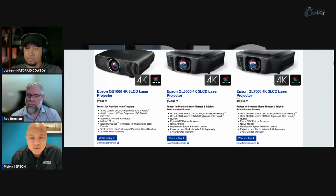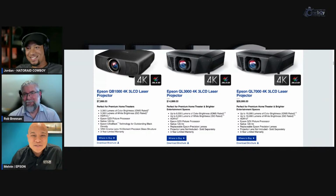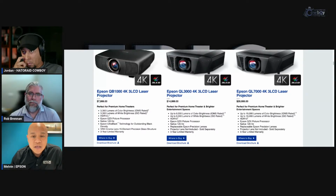And let's see, what am I missing here? It's just like choose your screen size, right? In terms of the setup, choose your screen size and choose where you want to put it. Because what we're trying to do with this lineup is, as Rob mentioned, provide a great cinematic experience with HDR performance, but give our custom integration community the ability to put projection anywhere, whether it be a dark room cinema or a room with some ambient light.